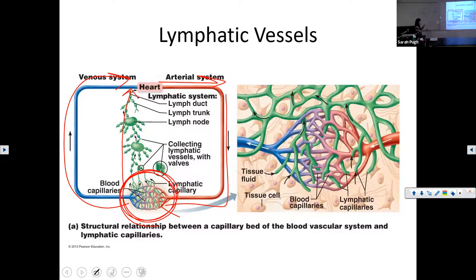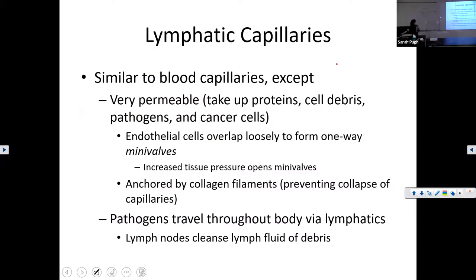Now you can see from this image over here on the left that those little lymphatic capillaries are going to merge and they're going to get bigger and bigger and bigger until eventually they turn into what are called lymphatic ducts. Okay, those are the biggest. That's what's dumping right into our bloodstream. You can see in the image over here on the right that the lymphatic capillaries are sort of intertwined with your blood capillaries. Again, they're picking up the tissue fluid, the interstitial fluid that hangs out in your tissues.